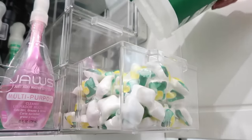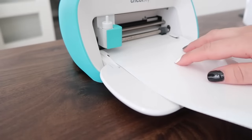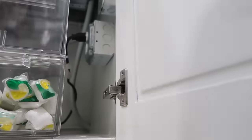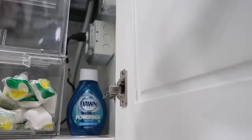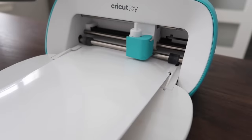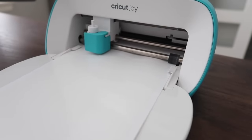You're gonna see me going back and forth. I'm trying to show you how I'm organizing, but I also wanna show you how I worked on my labels. But I promise you, it is super easy. It's step by step, and it's gonna even tell you what to do. It's gonna tell you to load the paper. If you need a pen, it's gonna tell you to put it in there. If it needs the razor blade to cut, it's gonna prompt you every time, so you don't have to worry about not knowing what to do.